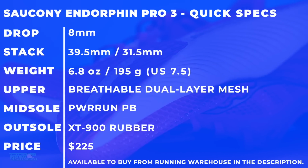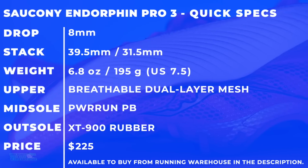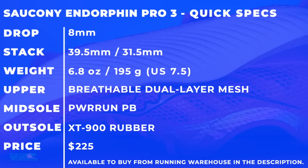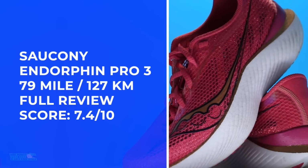Speaking of which, there are the quick specs on your screen. Soak it in. 8mm drop, all right. Breathable dual layer mesh upper, all right, and that $225 price point. Now, there's the full review score, not close to 7.8, 7.9.